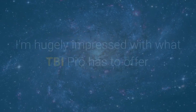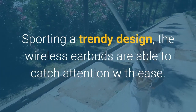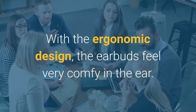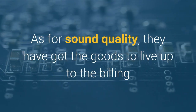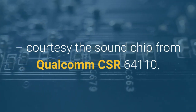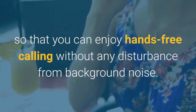Frankly speaking, I'm hugely impressed with what TBI Pro has to offer. Sporting a trendy design, the wireless earbuds are able to catch attention with ease. With the ergonomic design, the earbuds feel very comfy in the ear. As for sound quality, they have got the goods to live up to the billing, courtesy the sound chip from Qualcomm CSR 64110. The earbuds also feature noise isolation technology so that you can enjoy hands-free calling without any disturbance from background noise.